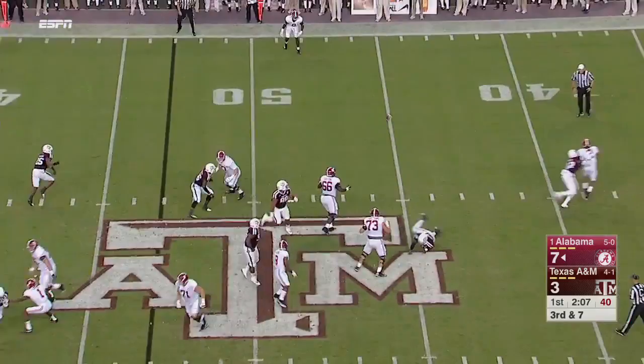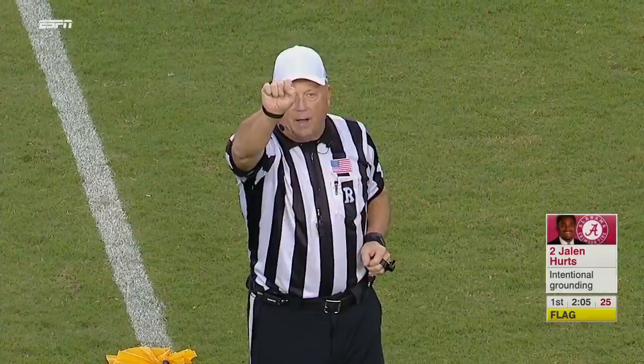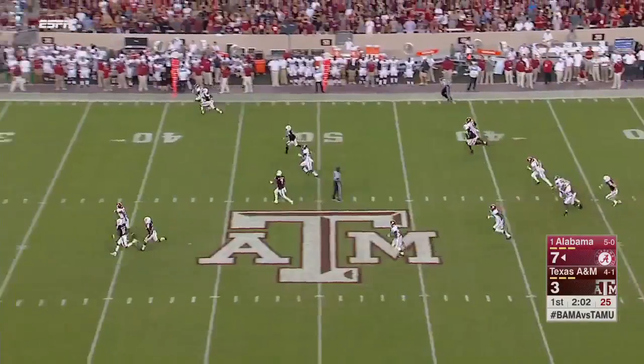3rd and 7, looking to set up the screen. More pressure came from Alaka, and a flag is down as Hurts burned it. Intentional grounding. Offense number 2. Lost it down to the spot of the foul. 4th down. With the exception of that big burst, the 75-yard run, strong effort so far by the Aggies defense.